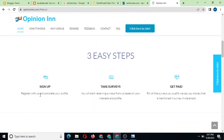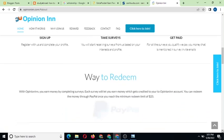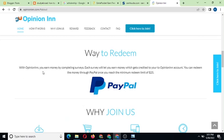Three easy steps: register with us and complete your profile. Take surveys. You will start receiving surveys from us based on your interest and profile. Get paid. For all the surveys you qualify for, we pay you money that is measured in survey invite emails. So, ways to redeem your money. With Opinion, you earn money by completing surveys. Each survey will let you earn money which gets credited to your opinion account. You can redeem the money through PayPal once you reach the minimum redeem limit, which is $25.